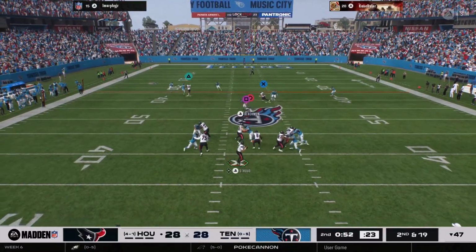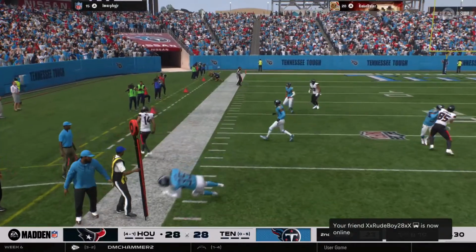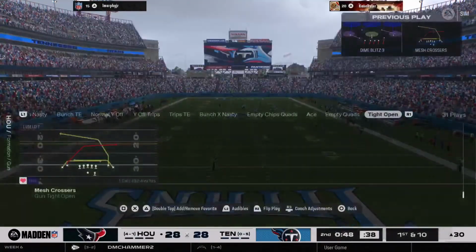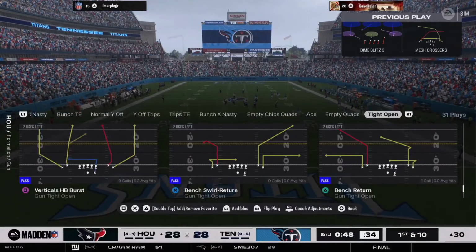Operating from the gun, it's Stroud. This one's out to Noel, left side. And he's hauled out of bounds as he takes this down to the 30. A big play, 23 yards to move those chains.